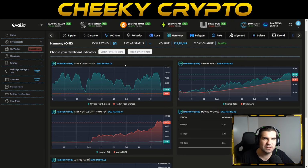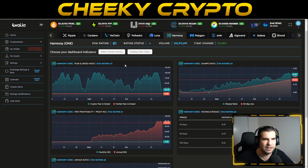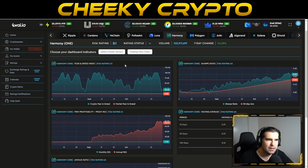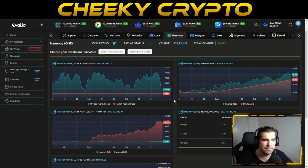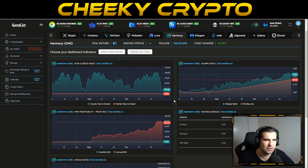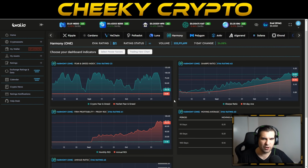And again, this is just because we've seen that pullback, right? People were potentially getting into Harmony at 38 cent, chasing those green candles, only to see us pull down to 33 cent, okay? And that causes an unnecessary amount of fear, but also means that they're potentially selling at a loss, right? People now are willing to sell Harmony rather than buy it. So the sentiment isn't quite aligned to where you want to push the price to the upside. With that being said, though, that's also where there's an opportunity.